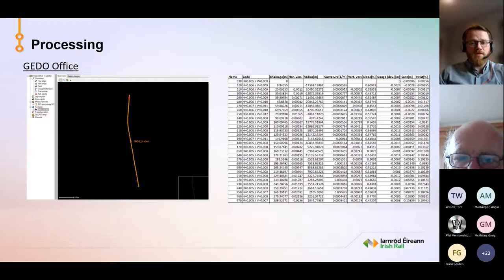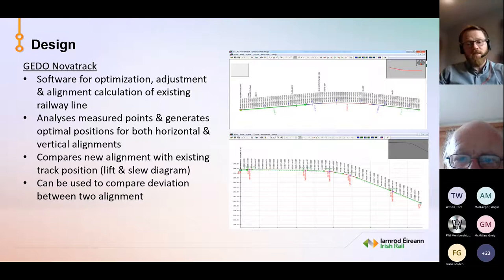Like, so you see there, we can work out our tamp, our cant and our twist and radius and all those things. And importantly, it exports files into whatever file type we need.